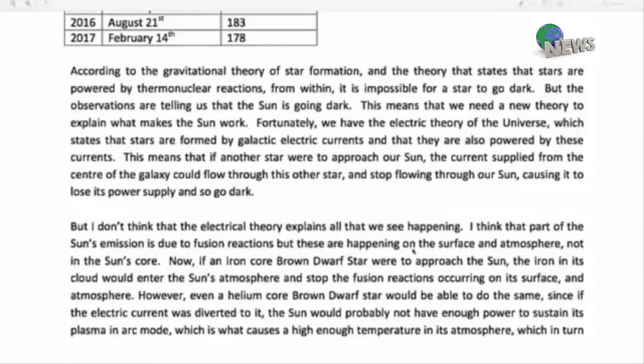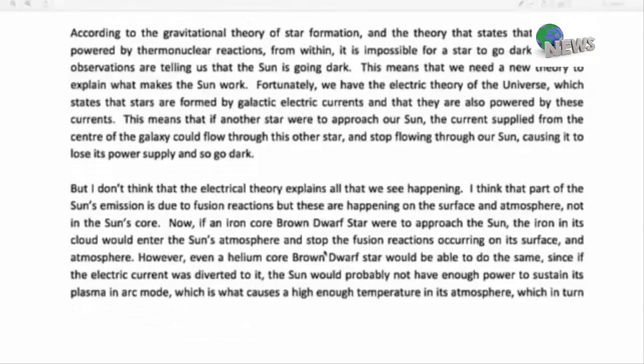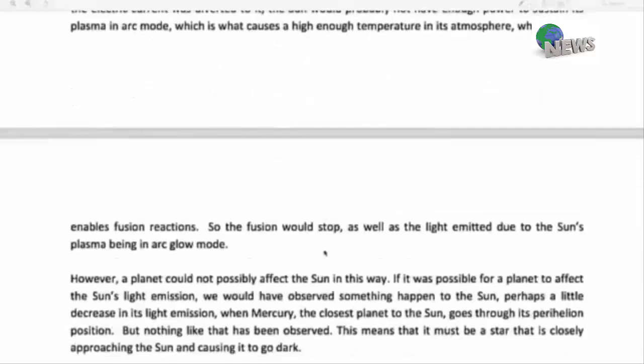I think that part of the sun's emission is due to fusion reactions, but these are happening on the surface, in the atmosphere, not in the sun's core. Now, if an iron core brown dwarf star were to approach the sun, the iron in its cloud would enter the sun's atmosphere and stop fusion reactions occurring on its surface and atmosphere. However, even a helium core brown dwarf star would be able to do the same, since if the electric current was diverted to it, the sun would probably not have enough power to sustain its plasma in arc mode, which is what causes a high enough temperature in its atmosphere, which in turn enables a fusion reaction.